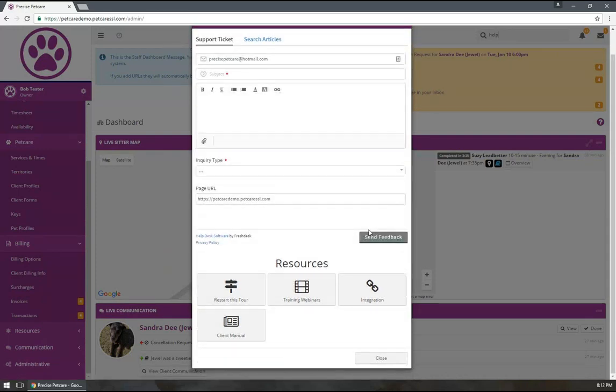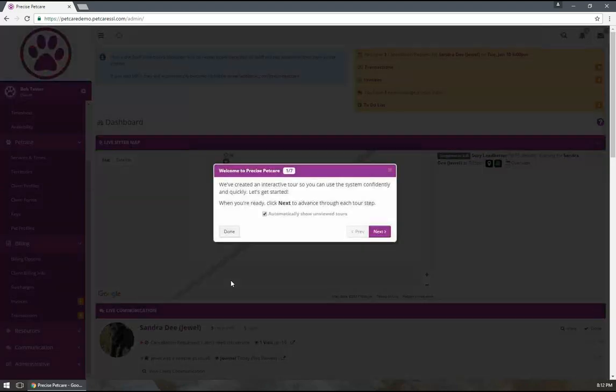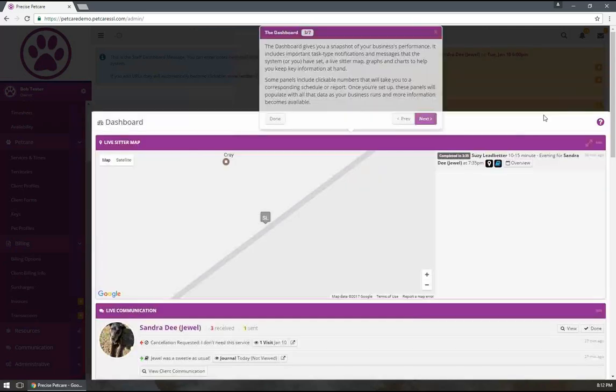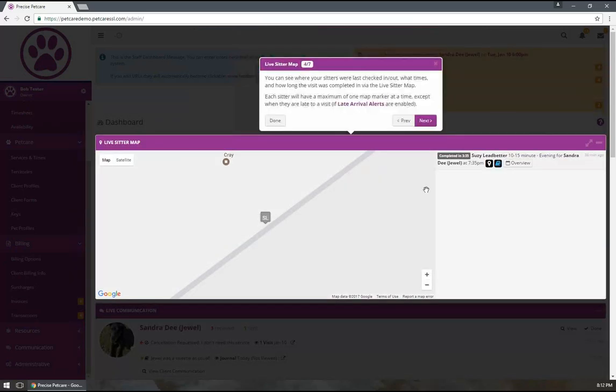One of the things that's going to be new, and this is going to be very helpful for you that are just getting used to the new interface, is we have tours. Now they're not going to be for every page, and we're going to add to them as we go. But this is going to allow you to learn the interface without having to refer back to a video like this every time. So we'll see as we go through the tour, it'll look something like this. And I'm not going to detail the tour right now because you will be able to do that.